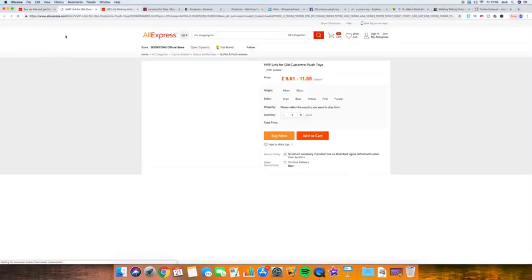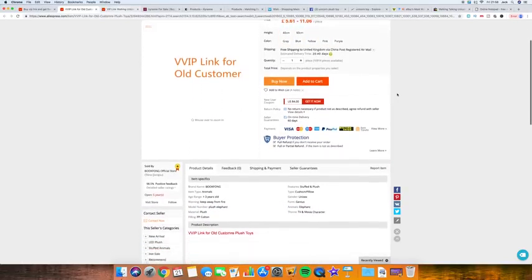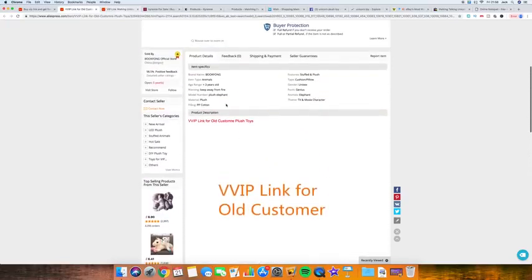I won't try and pronounce that. Now, there are some details here which might come in handy in a second. As you can see, there's a range of colors and there's a height. If we scroll down, we've got VIP link for old customer plush toy. And if we have a look at the details, we've got plush elephant. Any other details that might help us out? So we've got plush elephant.